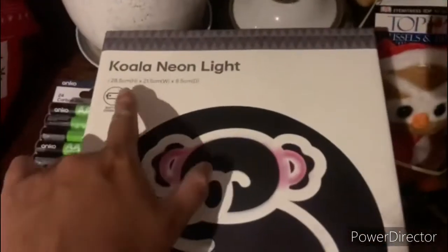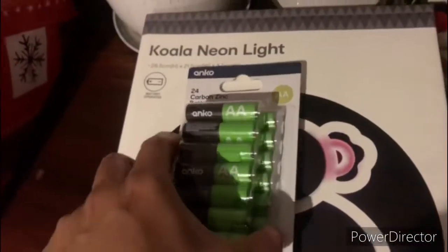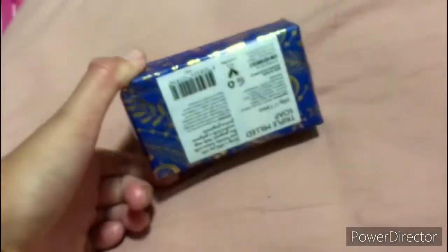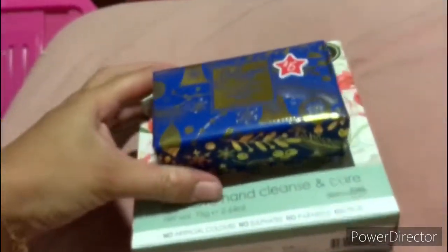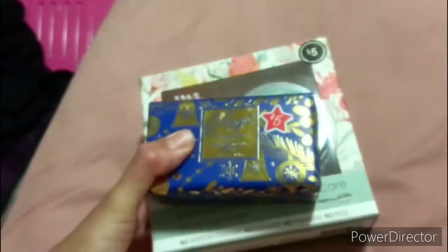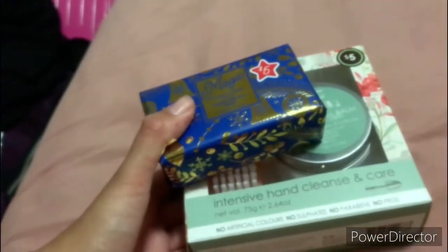So I got this koala neon light for $9 at Kmart for the Christmas party we're going to on Saturday, gift exchange, and then just a packet of batteries because it requires 2 AA batteries. So for the Secret Sister gift exchange, I got this soap for $5 from Priceline that had some pretty good stuff, and then this one as well. So the person we're giving it to is actually someone we know, and hopefully I get one or two gifts back from it. But if not, then it just means I just gave this for nothing.